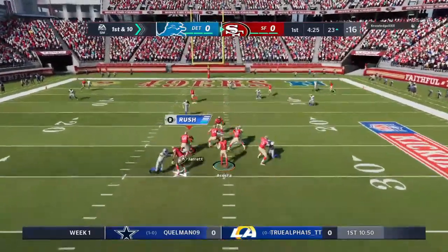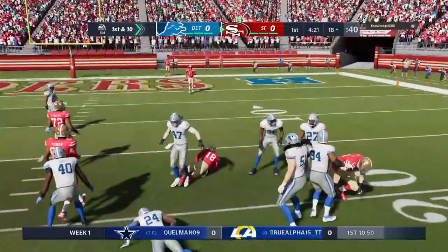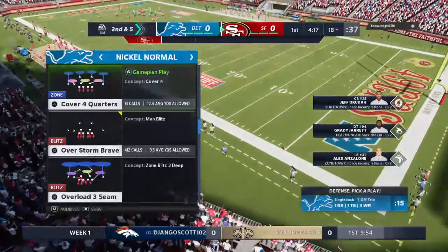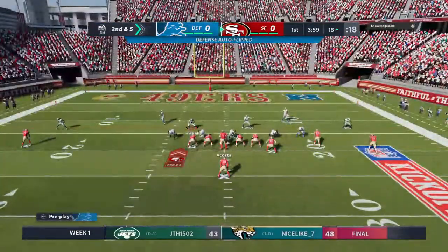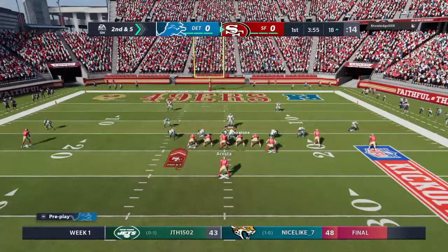On first down, he'll drop to throw. Throwing for his running back, and he's got him complete. And he was able to shed 1 tackle, but could not get away from there. It's a gain of 5, and it's a 2nd down at the Lions' 18-yard line.